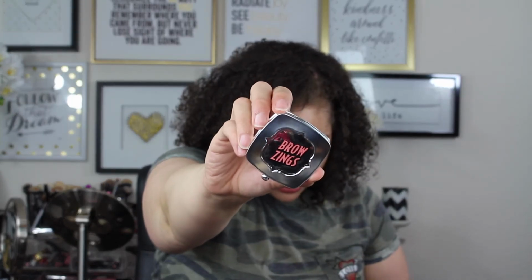And then the last thing that comes in this kit, something I've never used because I've honestly never in my life used powder to fill in my brows, is the Benefit Browsings. On the back it says it's a total taming and shaping kit for your brows. Now this by itself retails for $32. There's the packaging of it.